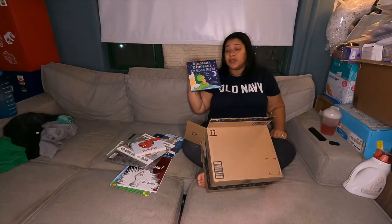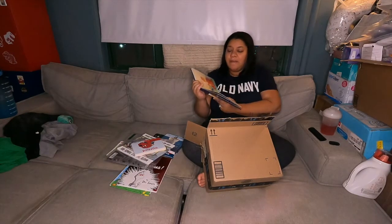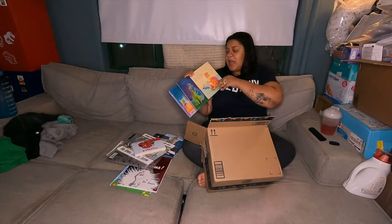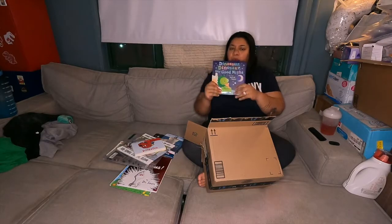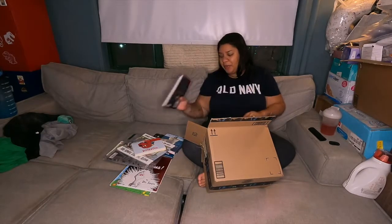This is Dinosaur, Dinosaur Say Goodnight, and Other Bedtime Rhymes. This has very quick, simple little nursery rhymes, but dinosaur versions. And I love the colors. The illustrations are so beautiful. They're so bright. And again, this is one of those soft board books, and what little boy doesn't love dinosaurs? So I thought that this would be great for the collection.